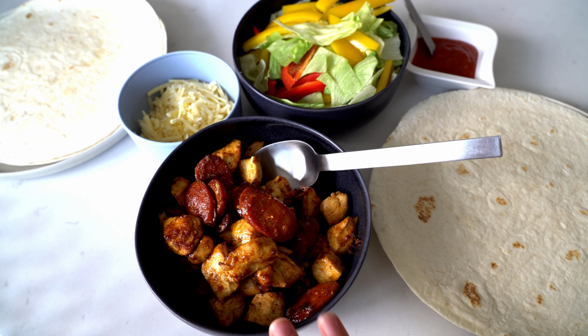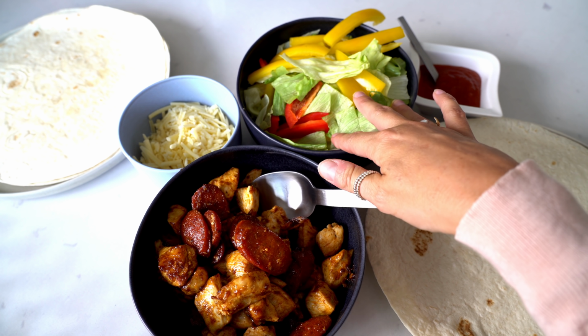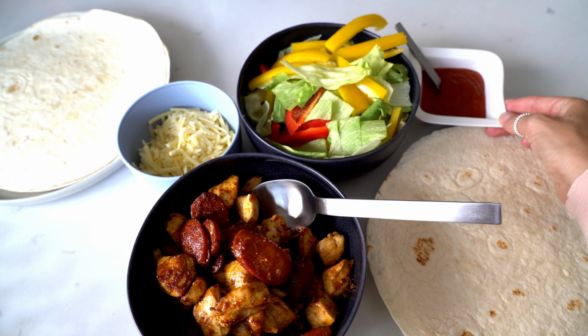So we've got the chicken and the chorizo, we've got our wraps, we've got some cheese, we've got our non-cooked, very crunchy veg, and we've got some salsa. And that is it. That is our evening meals for this week.